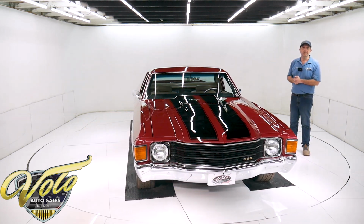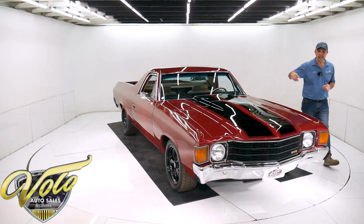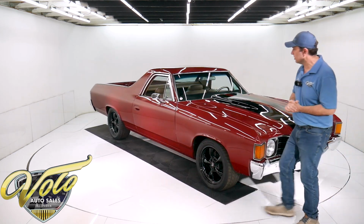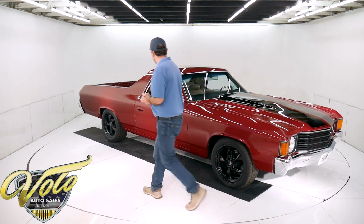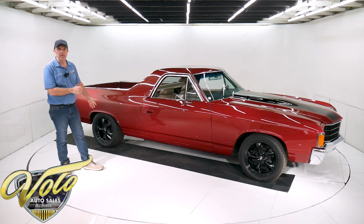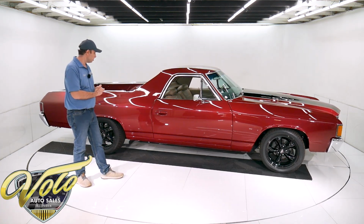Four-wheel disc brakes. The brake system's all been gone through. They put disc at all four wheels. Looks like it has a custom emergency brake, aftermarket cable system going to it. So everything underneath this truck has been worked on. I don't know of any parts under there that wasn't removed or rebuilt or replaced.